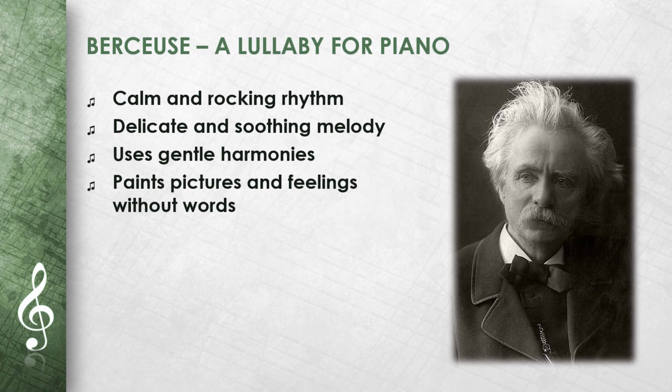Berceuse, which means lullaby, is another well-known piece from the lyric pieces. This piece has a calm and rocking rhythm that is reminiscent of a child being rocked to sleep. The melody is tender and soothing.